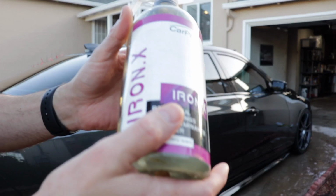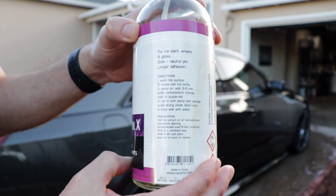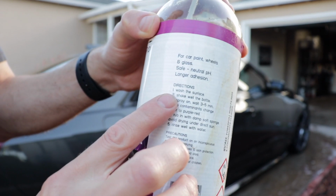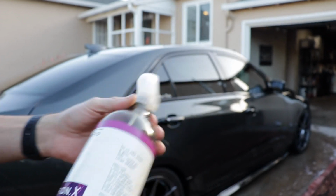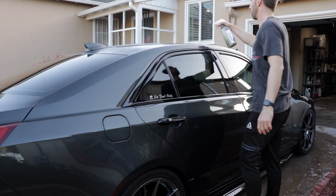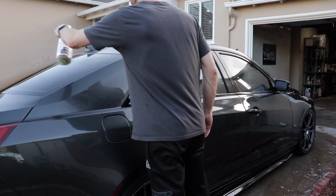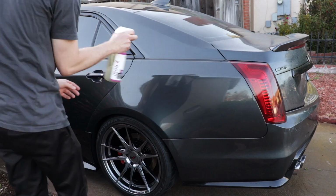Iron X is a chemical designed to grab onto iron, contaminants, and particles on your paint and wheels and pull them off the car. It's safe for your paint, but you don't want to leave it on there. It says to wash the surface and then spray it on there and wait 3 to 5 minutes, then give it a good scrub and rinse it off. And that's what we're gonna do. So get your trigger finger ready and start spraying.